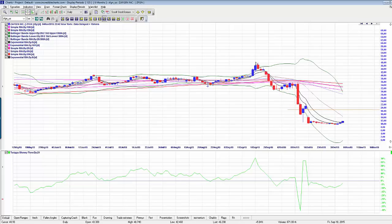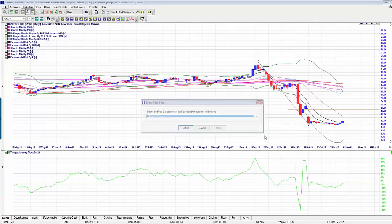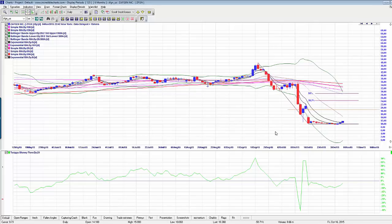Let's have a look at what the Fibonacci's tell us. So there we go. Yeah, right there. There's the 22.3. So my first target on this would be looking at 18.23 as a target. So from say 11.60, or basically where current prices are at, is where I'd be happy to take it.